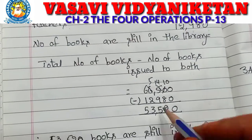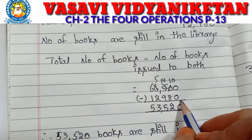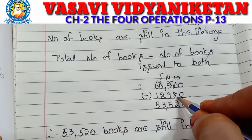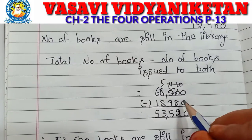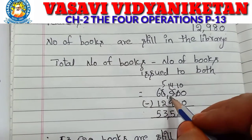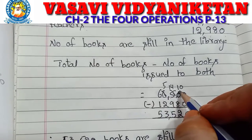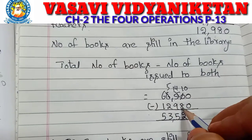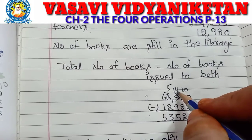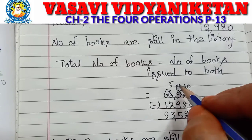So now, 66,500 minus 12,980. So 0 minus 0, how much? 0. 0 minus 8, is it possible to subtract? No. Now what do we have to do? We have to borrow from the hundreds place. So here 5 is there, na? So we take one number and we get here 10. So 10 minus 8, 2. Again in the hundreds place, here 4 only is there, because we took one for borrowing. That's why here 4 is there.